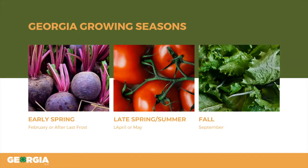How many growing seasons you'll be able to have in your garden largely depends on the climate you live in. Here in Georgia, we get warmer more quickly in the spring, and we stay warmer longer in the fall. This allows us to have 3 full growing seasons in most parts of Georgia. These 3 growing seasons include an early spring garden, which could be planted in February, a late spring, early summer garden, as well as a fall garden, which can be planted in September or October.